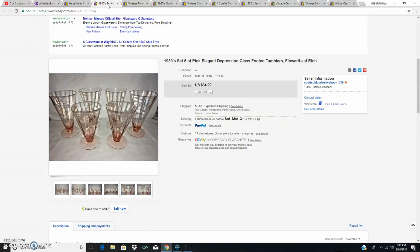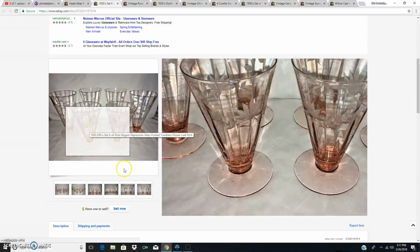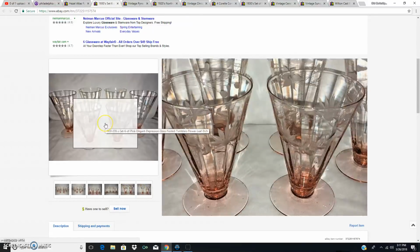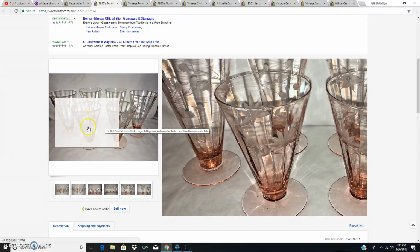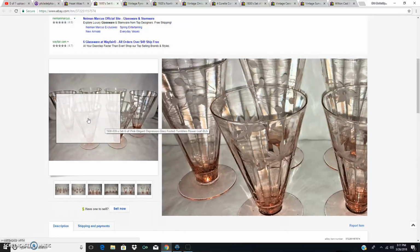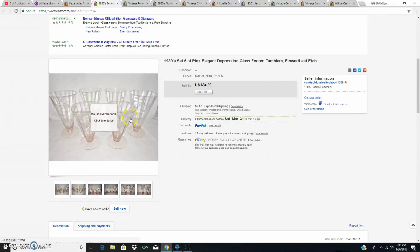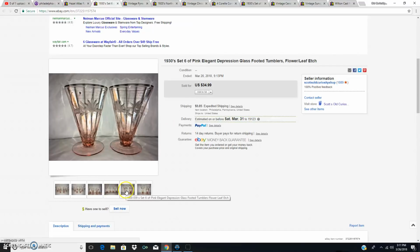These are 6 pink elegant depression glass footed tumblers. And I was not certain who the maker was. You can see the different sizes. Pink depression glass, some of it sells well. I think the stems do pretty well. I've had more luck with the stems than just random pink depression glass. And that set sold for $34.99, and I think they were all about $1 each.